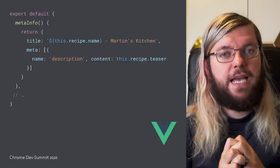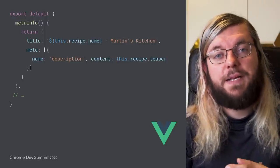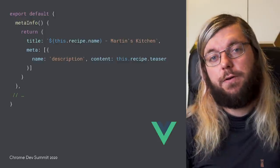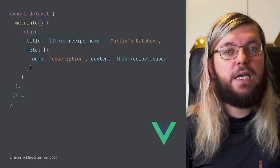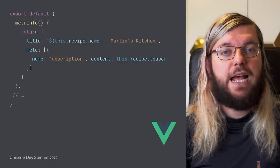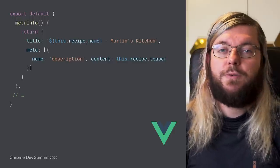In Vue.js applications, you can install Vue-meta from npm and specify a meta info lifecycle hook in your component. Similar to the previous examples, here we are setting both the title and the description snippet with recipe-specific information from the component data. But title and description aren't the only pieces of metadata that you might want to set.